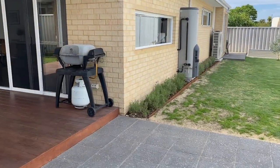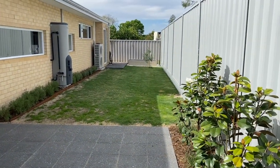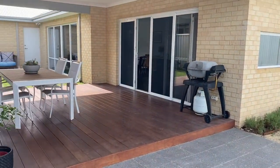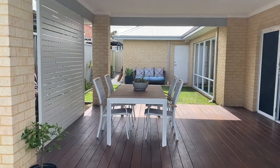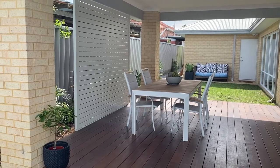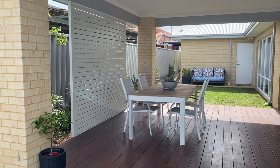Let me just pan back down to the corner. So you've got this fantastic space here. You can pop around, you can see the alfresco, and then you've got all that additional garden and outdoor space here too. So much roomier than your average size rear lot.